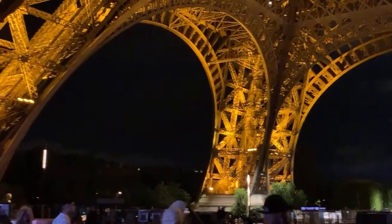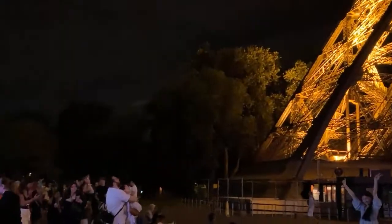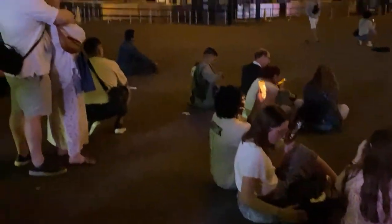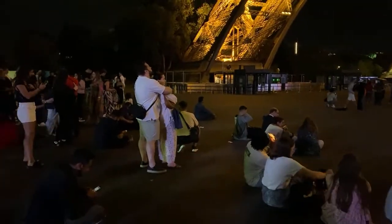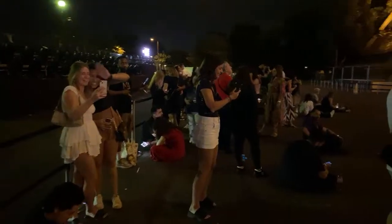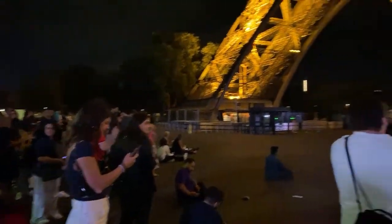The rings look like they're not straight, but I think it's the way I'm holding the camera. That's the problem, and because I'm on the side. I'll try and go further in the middle. You can see lots of people are sitting on the floor trying to take photos. There's lots of people here, and behind.